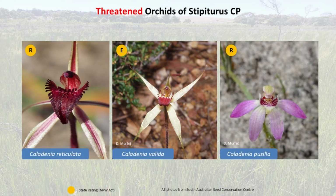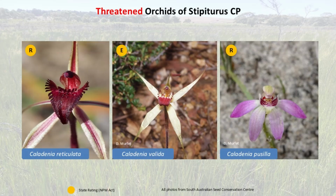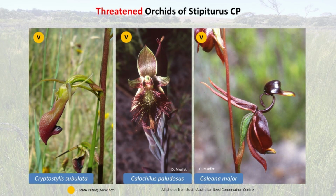I thought I'd show you some slides of some of the orchids that occur in Glen Shera Swamp. There are 34 species of orchids known to occur in Glen Shera Swamp or Stipiturus Conservation Park, and 15 of them have some kind of conservation rating. So I'm not going to give you a profile of each. I'll just flick through some photos for you to see. I'm sure you know more about them than I do.